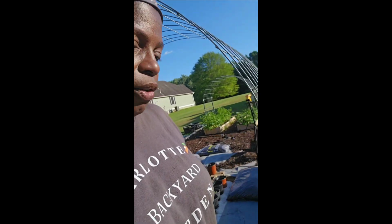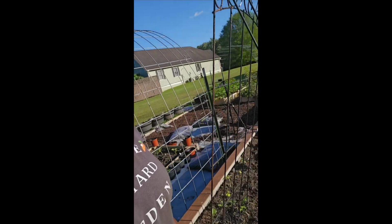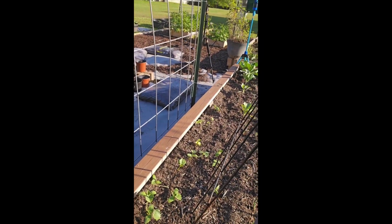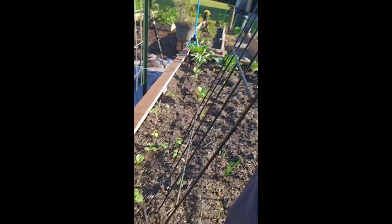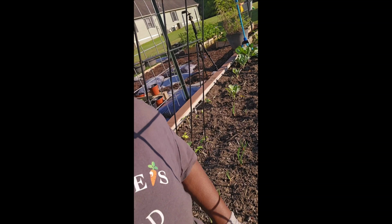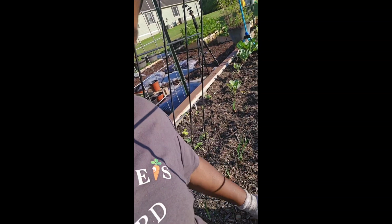Okay. Over here in this bed behind me are our straight eights and some Japanese cucumbers. I even have some white cucumbers that I'm planting this year. I'm all about trying something new. I am all about giving it a shot to see if I can make it work. And then right in the center, right here, I have some onion bulbs.